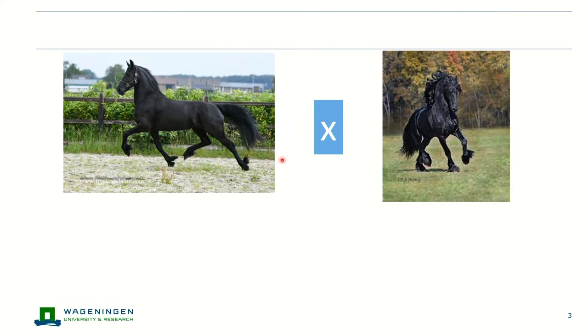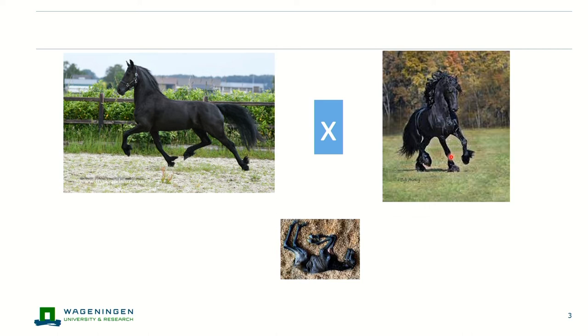produce a foal, you select a very nice stallion, and you are really looking forward to the foal that is produced by this combination. Well, it's really a nightmare if it ends up with a foal showing all kinds of genetic defects. So that is really not very nice.